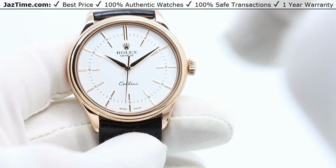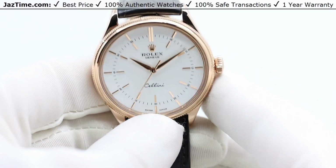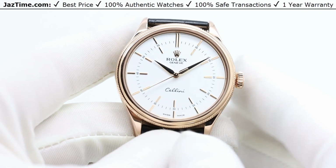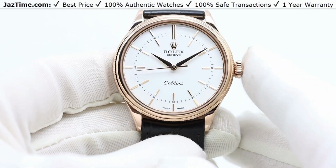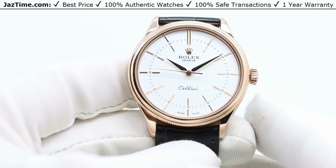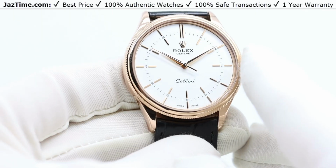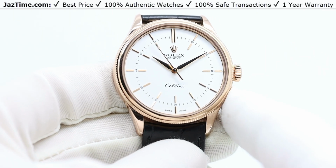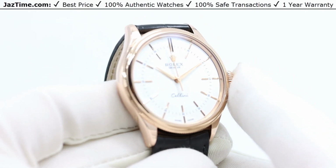Today, I'm going to be reviewing the Rolex Cellini Time Rose Gold with a white index dial, reference 50505. It's rose gold with a white index dial. I'm going to talk to you about the bezel, dial, case, bracelet, movement, try it on, and give you my thoughts. So let's start. This is the Rolex Cellini line.